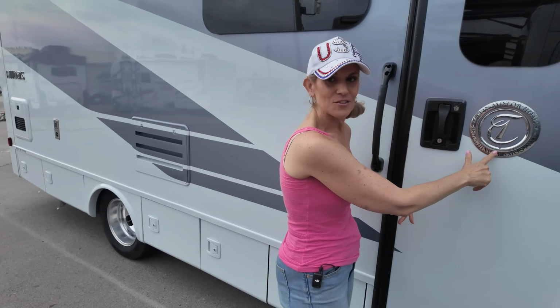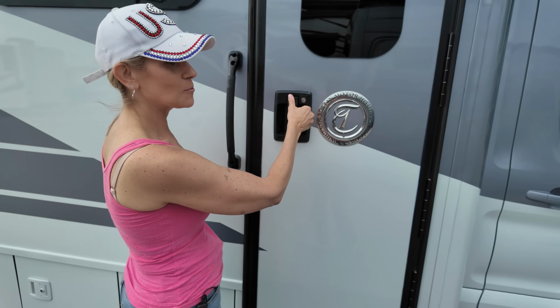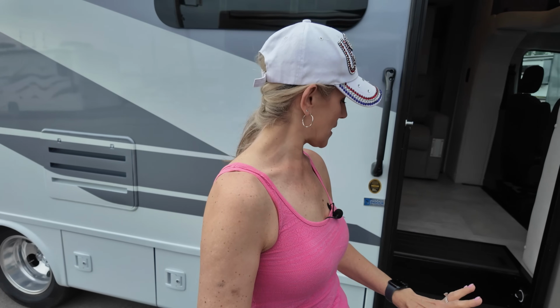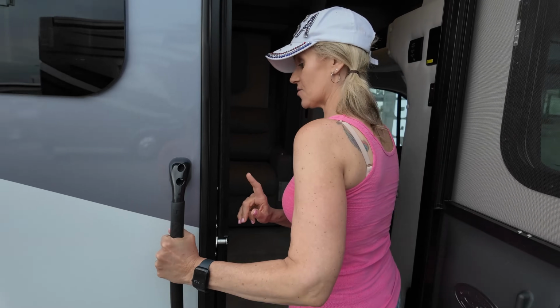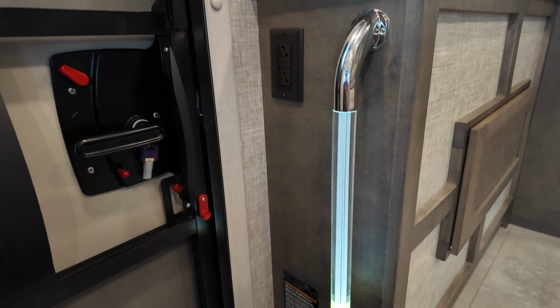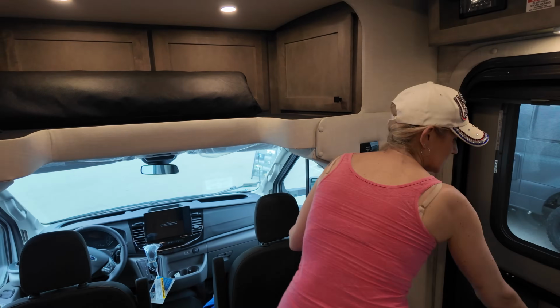As always, the Tiffin Motorhomes Roughing It Smoothly logo is on the front of their doors. You have your screen door right here as you head in, and you have one step. You have a grab handle here, which is awesome. And not only that, you have another grab handle that's lighted right when you walk in. So if you need that little extra assistance as you're coming into the motorhome, it's right there for you. I'm going to close this so it is a little more quiet. You have a couple 110 outlets right when you come in, and then we're going to head here.